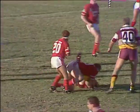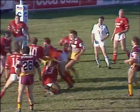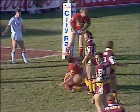He finds Mick Hancock. Hancock straight up the centre. So at this stage, 5 minutes to the half-time break, and Illawarra lead by 2-0. And it's Miles, 9 metres out, unloading or trying to unload the football, but Tiernan was there to wrap him up. Walters now looking for the option.